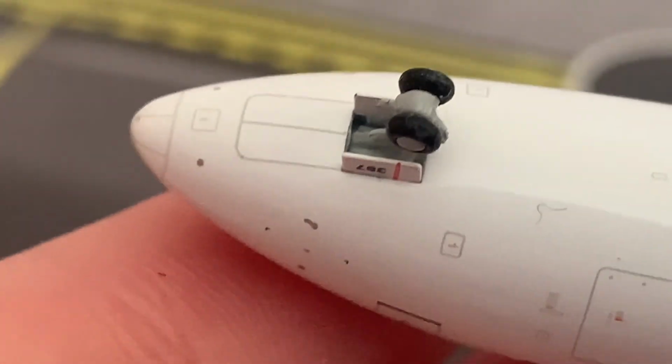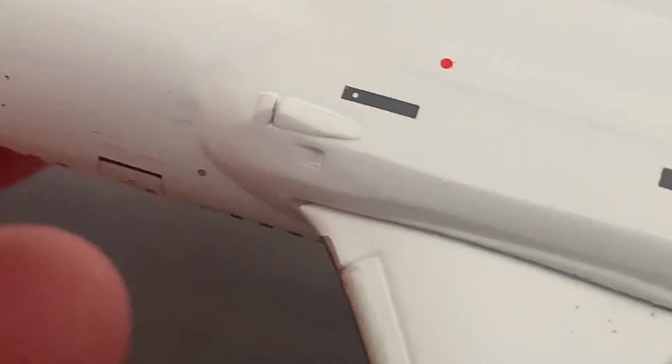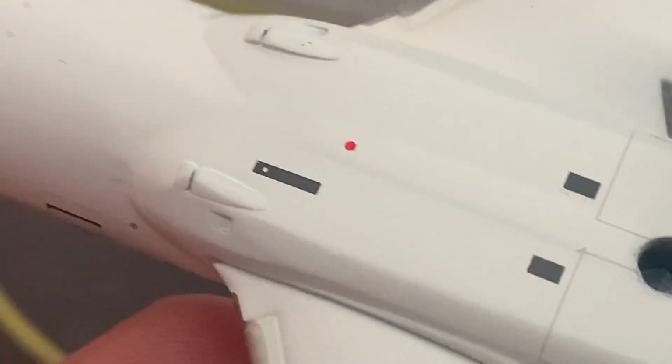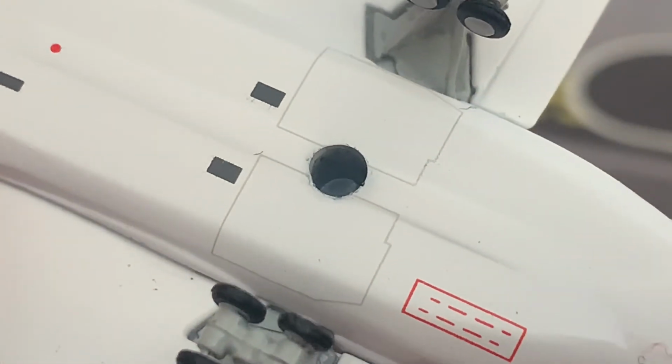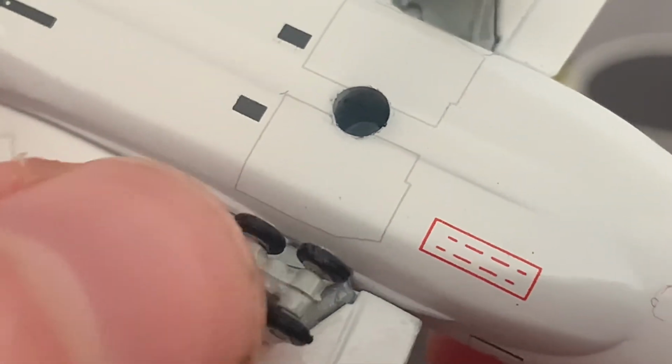So here we have, just getting into shot here, the nose gear and the nose gear door. Some nice detail in terms of the forward baggage compartment here. Nicely done. And here we have some air vents and the anti-collision beacon just in the shot there, in the middle there. Here we have the stand hole and the landing gear doors, including the landing gear itself.